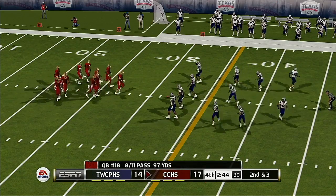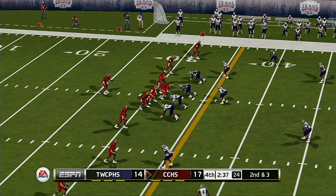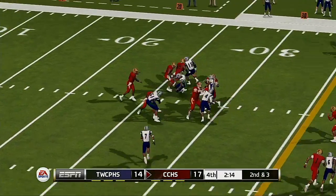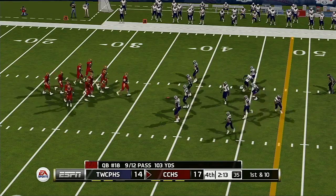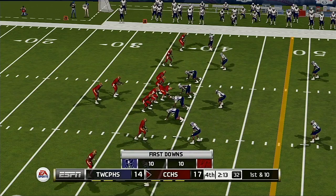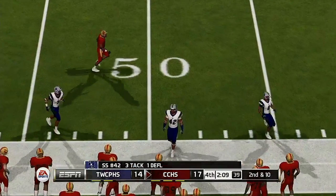Second down, and they're going to need about 3 yards to pick up the first down. And they've got the dime package in there to try and deal with this five receiver look. For about 6 yards, and that's a first down. Heads up play by the quarterback to find his receiver in traffic and get the ball into his hands. Quick release. Oh, had it knocked down.